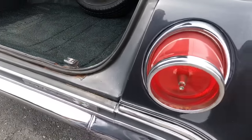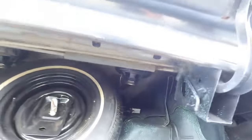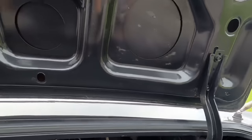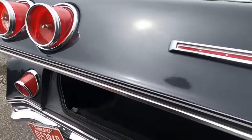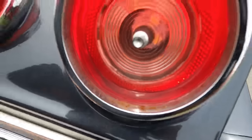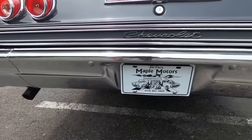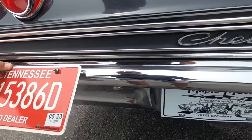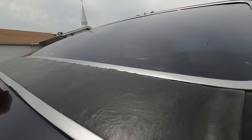Little rust popping up there inside that weather stripping. Get up in your package tray, surface rust, but it looks pretty good. Not too bad. Bubbles there popping up. Bumper on the back. Chrome looks good. Spot in the corner. Up and over the back here, you've got a little bit of rust popping up. It's underneath this too. You can see all the bubbles. It's like a mountain range.